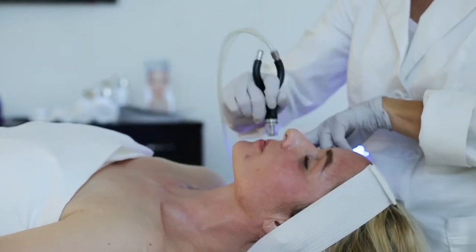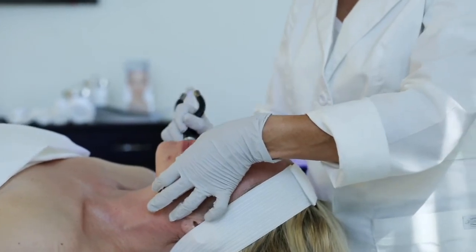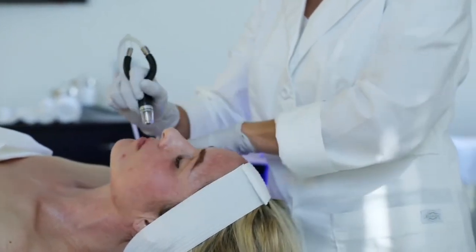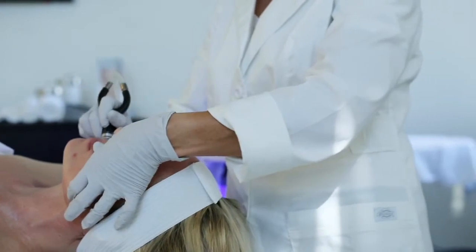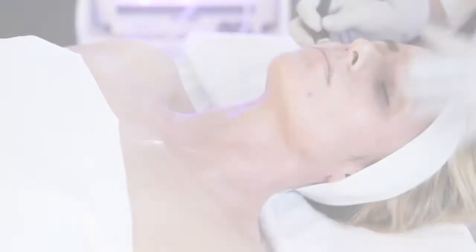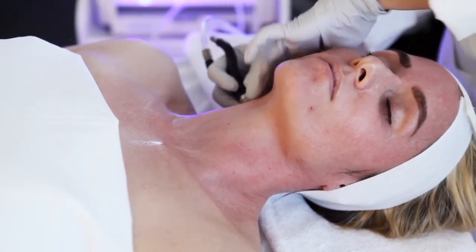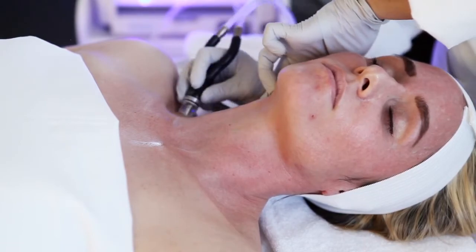Benefits that patients visually see and experience immediately after the treatment are 70% more volumized skin, improved radiance, reduced fine lines and wrinkles, and stimulated cell renewal. The dermal infusion treatment also helps with lymphatic drainage by flushing out toxins through the lymphatic system.